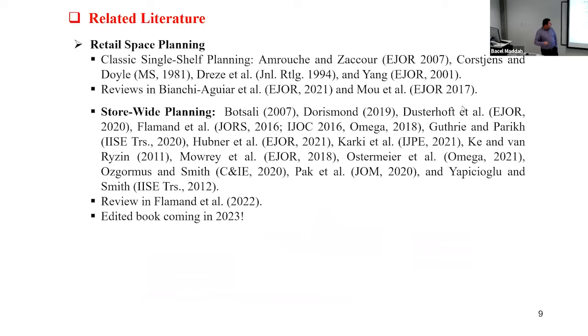So in terms of the literature, briefly on this. The classical literature on retail space planning, like I said, looks at a single shelf, and they account for space elasticity mostly, and cross space elasticity. There have been some recent reviews of that. This is the recent literature, and it's growing. We're happy to see this growing exponentially. The store-wide literature does not look at one shelf, but at multiple shelves. There have been many researchers working on this, and often not talking to each other.